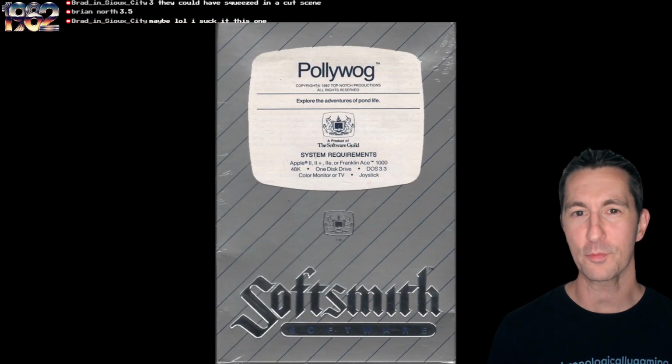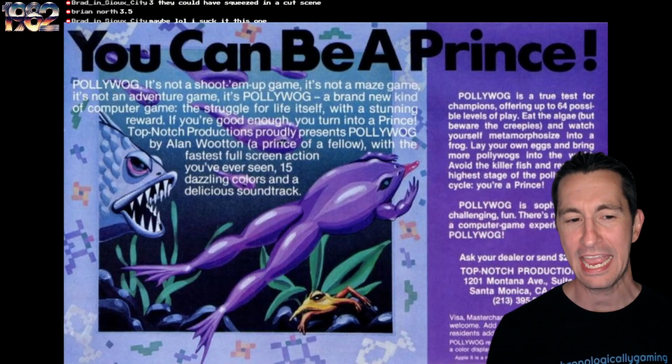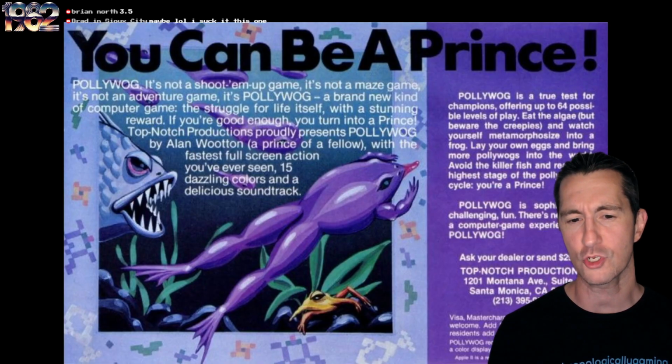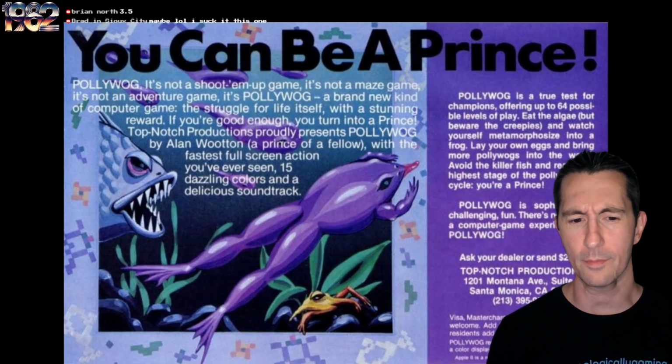What other artwork do we have for Pollywog? Besides the box, we have an ad that we found in a magazine. It still doesn't explain that much. It says it's not a shoot-'em-up game, it's not a maze game, it's not an adventure game, it's Pollywog, a brand new kind of computer game, the struggle for life itself, with a stunning reward. If you're good enough, you turn into a prince. Top Notch Productions proudly presents Pollywog by Alan Wooten, a prince of a fellow.